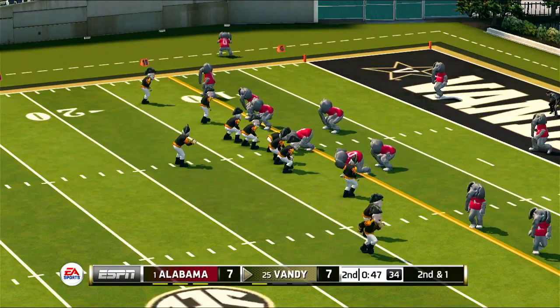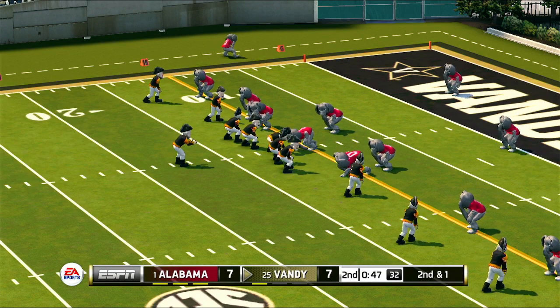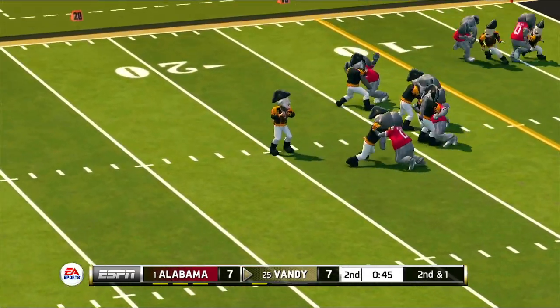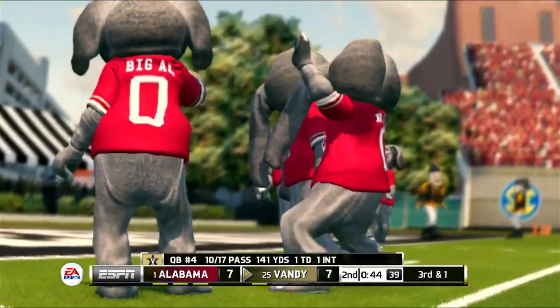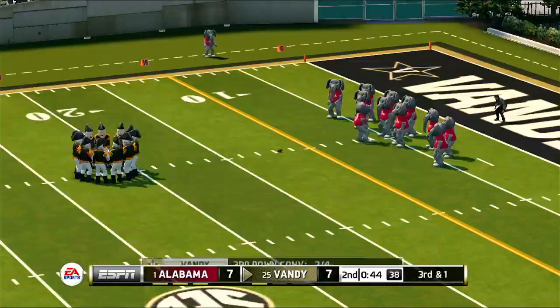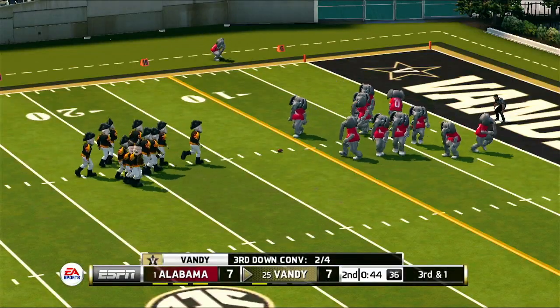The Commodores are going to call their second timeout. Defense goes with the extra defensive backs as the offense comes up 5 wide. Fires quick out to the receiver, and he can't make the grab. That's just a great play to separate the ball from the receiver. He'll be feeling that hit tomorrow.